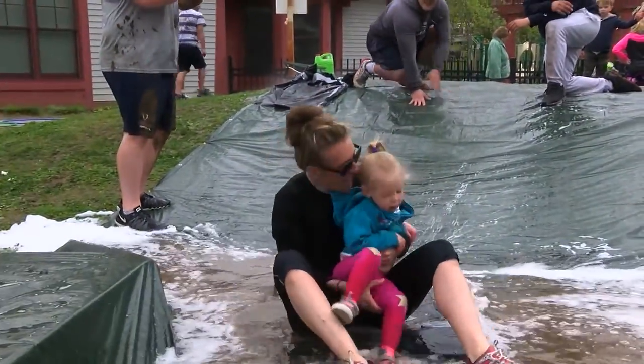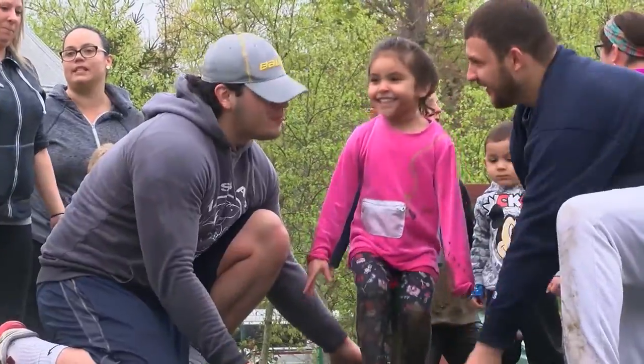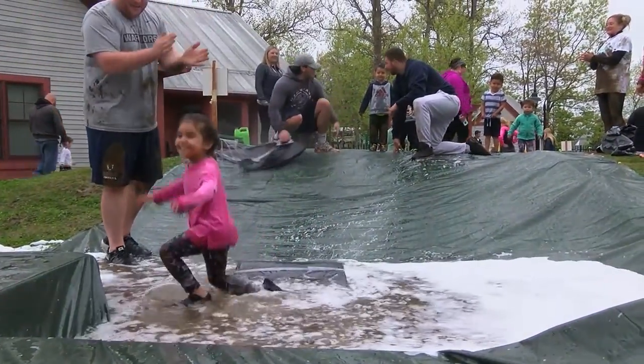a different domain. One of the things that they're gaining out of this, of course, the first thing is fun. It's fun to go down a slide. But the balance that they have to show and the courage, the bravery to get over being a little bit nervous of getting pushed down a hill into a water pit that is probably a little cold and bubbly. That's probably the most favorite for most children.